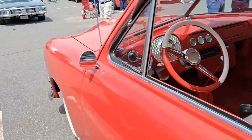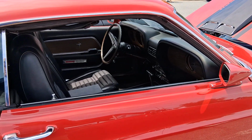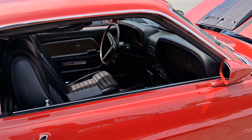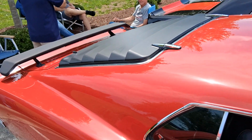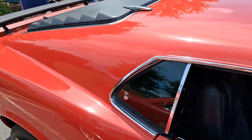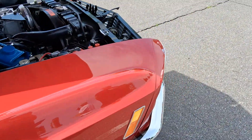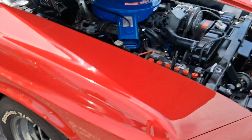Pretty nice. Here we go, another 69. This is a Mustang, not the Mach 1. This is just as good to me, man. Automatic, black with red. Red over black. It's got the optional Venetian blind windows. Spoiler windows, I guess you call it. It's got the GT wheels for that era. Mustang wheels, those are cool.